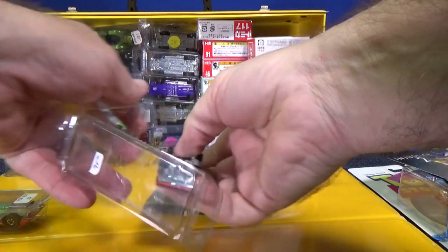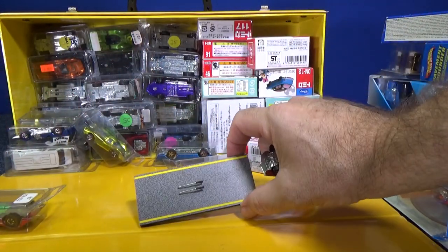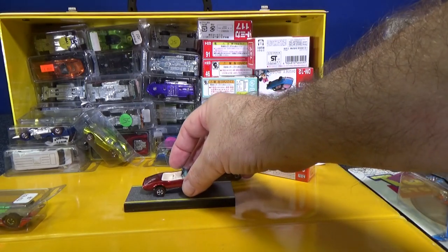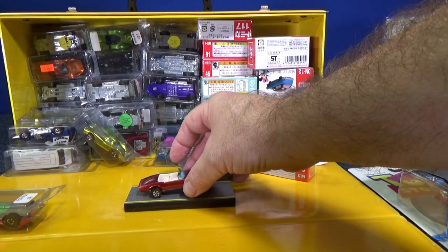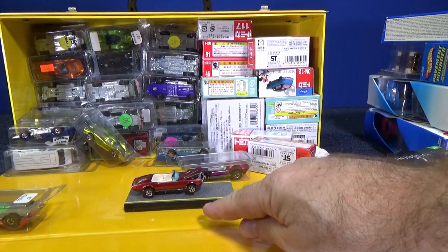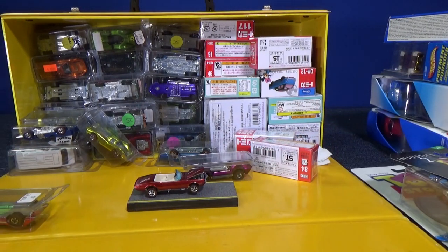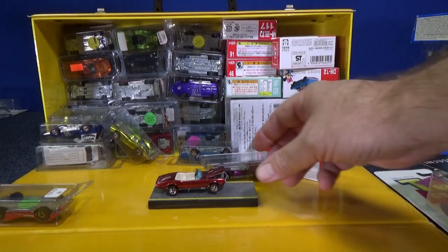So you take your car. I think it was selling this for $5. It's nice. It looks like a roadway. And then you get your car, and you just pop it up like that. This is the first time I did this, so let's see how you do it. There you go. It's like your car is just doing a little wheelie. Bad camera angle, but you know what I'm talking about.